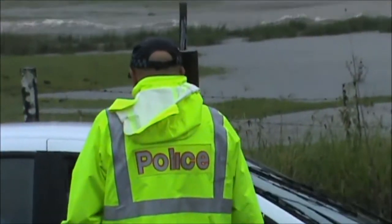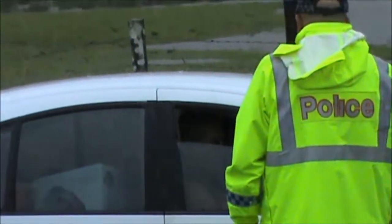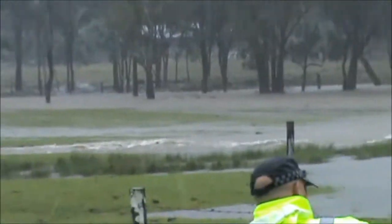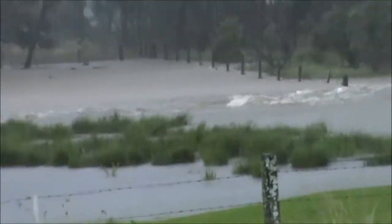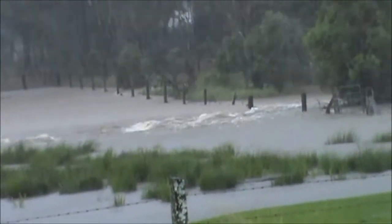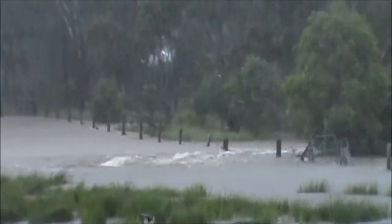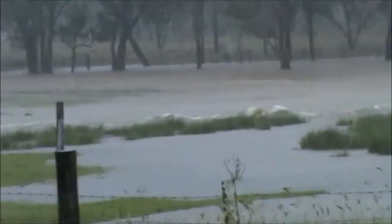G'day folks, this is Dragon. I just spoke to this policeman. They've flooded the bridge, they've closed it to 4x2s, low clearance vehicles. At the moment he's only just letting 4x4s through, particularly the bigger ones like mine. So he's saying it's only a matter of time before it's completely closed if this rain keeps up. You can see the water in the background there, that's the water flowing across that bridge. So to vehicles like this, he's closed the bridge.